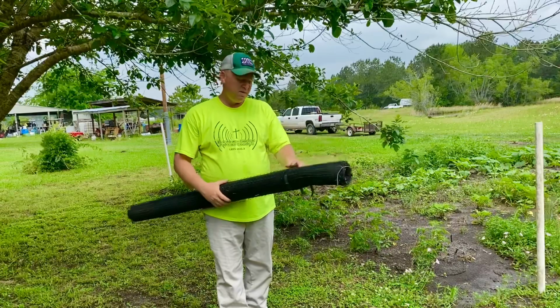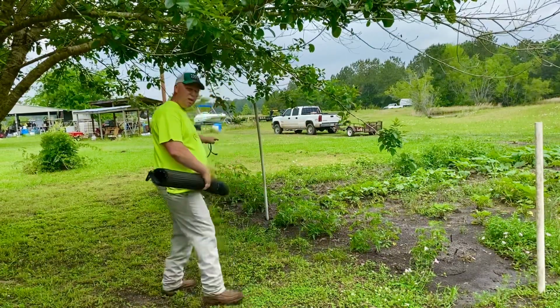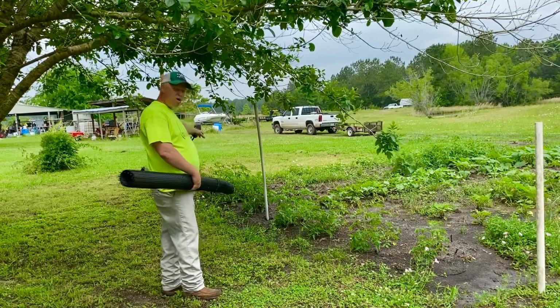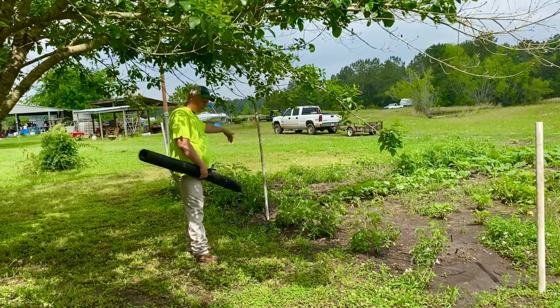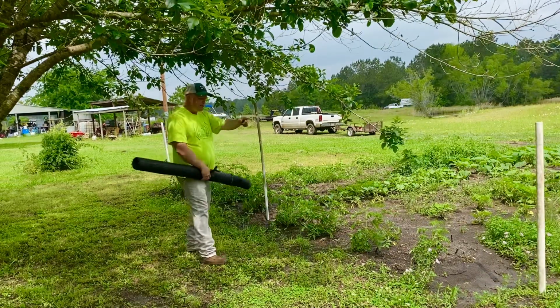What do you think? So what I'm going to try to do is, over here we have a bundle of tomato plants that have kind of come up where they wanted to. So I'm going to split those down the middle very carefully with this netting. We're going to come and put it on these PVC pipes.